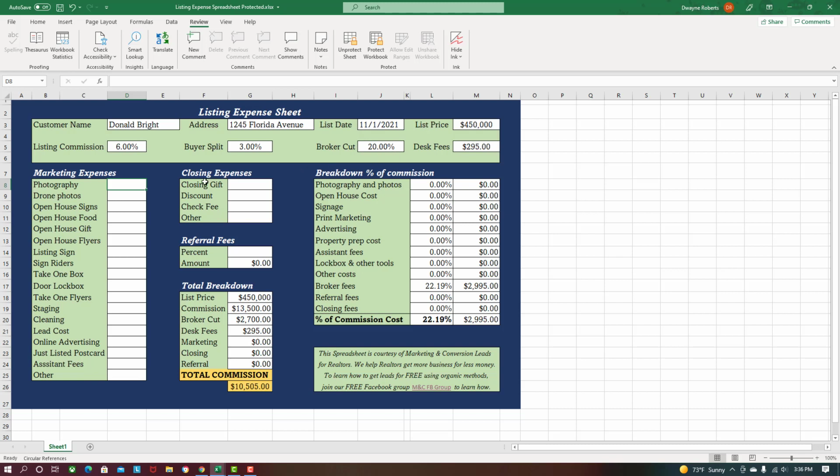Now I know depending on where you are in the country, your photography is going to cost different. Some of you have virtual tours built in. For space sake, we're going to just put everything that has to do with your photography, whether it's just pictures, virtual tours, all that's going to be in that. A lot of agents are doing drone photography. Sometimes that is a different person that you're paying for that. Not all photographers do both.